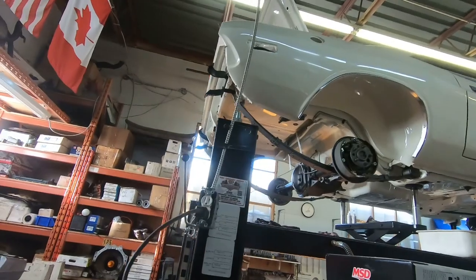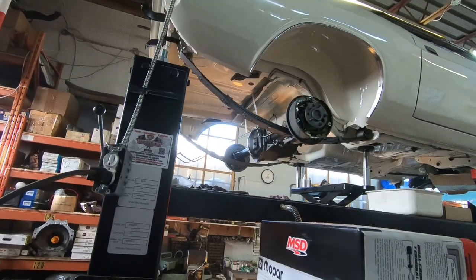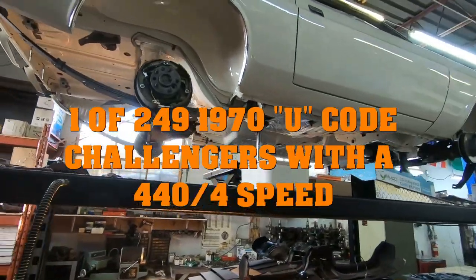And while we're at it, take a look at Kowalski. Everything is brand new. No bolt has gone untouched.